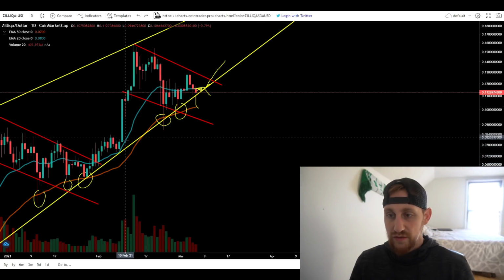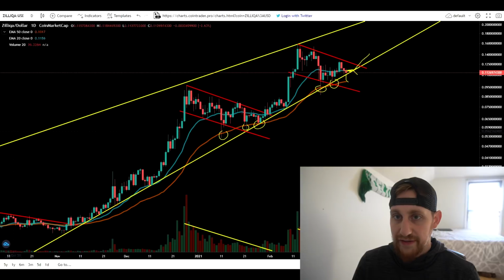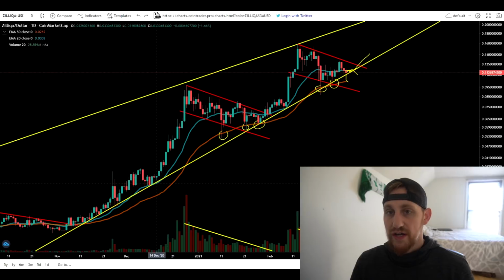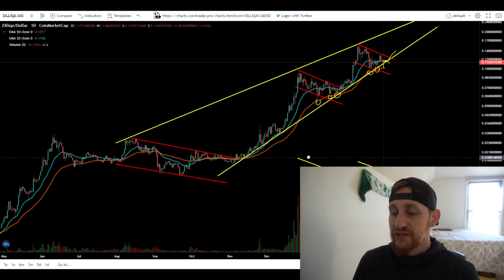Okay, so that's pretty much the same thing that happened down here too. If we zoom in, right down here in the bottom left, guys, you can see you're getting squeezed between that trend line and your EMAs, and eventually you had to choose a side, and you chose the upside. So that's what we're looking at for the 20-day, for really the daily chart.